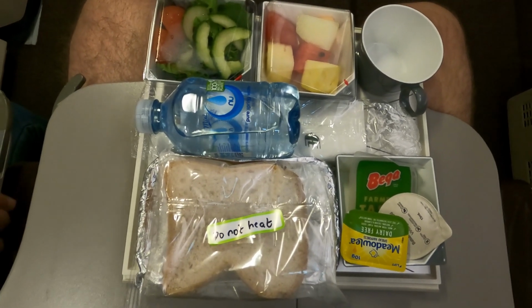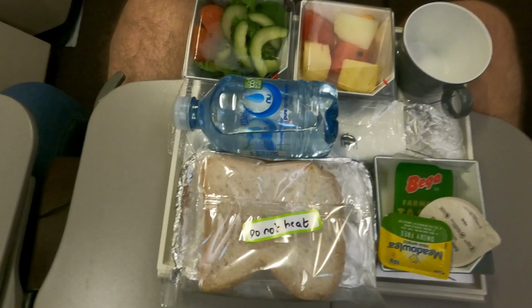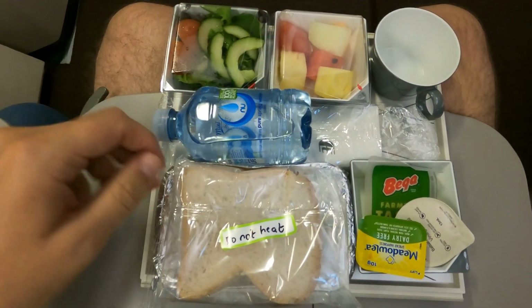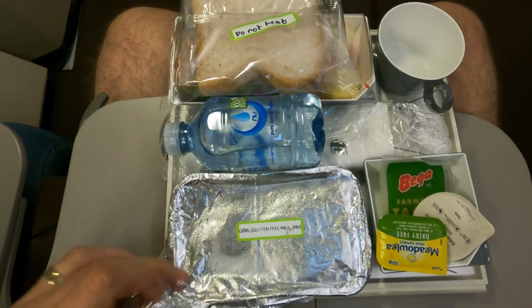Okay, it's 4 a.m. We took off about an hour and a half ago. Now our meal has been served. I guess this is breakfast. Let's see what we've got. Salad and fruit salad, plain bread, and what's this? I think Imee will open it for me.